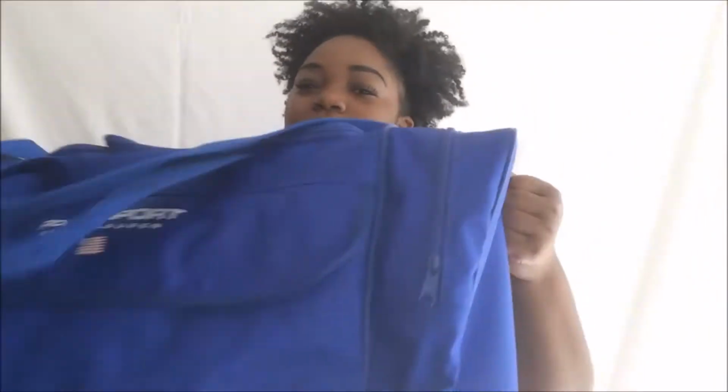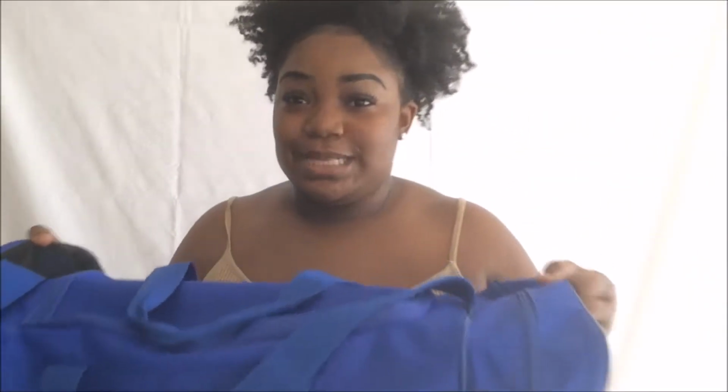It's so crispy and so clean. I have a couple of vintage duffel bags, and this is definitely the biggest one I have. I'm literally obsessed with it now. I can't wait to use it. I'm probably going to use it this weekend. I love it.